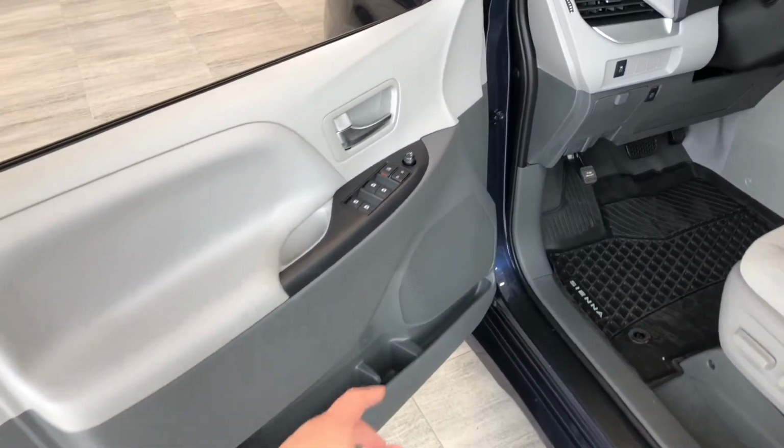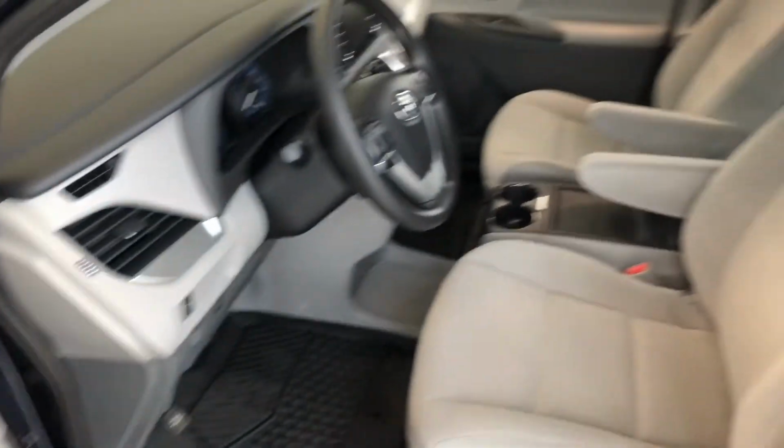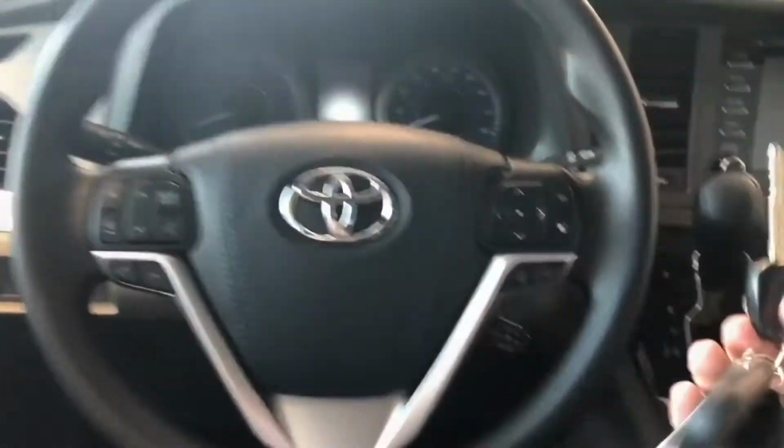Taking a look inside the front driver's side, right up top you have your power windows, locks, and mirrors. You have some storage space on the bottom of the door as well. Now inside, the Sienna comes equipped with gray cloth seating. On the bottom, you'll find your power seating adjustment buttons. Starting it up, we got our key here.